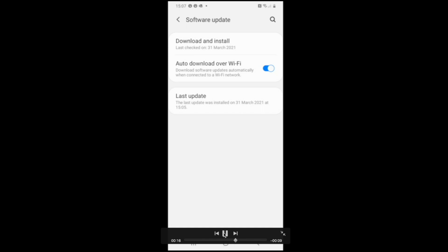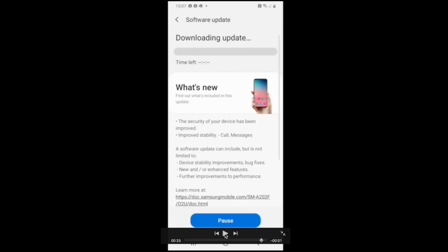So we're going to go on download and install, and then it will actually straight away start downloading. So you can see here that it says downloading update, and that might take a couple of minutes. It could take up to sort of 15 minutes to do the update depending.